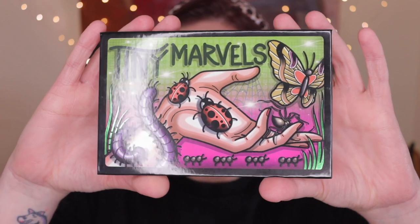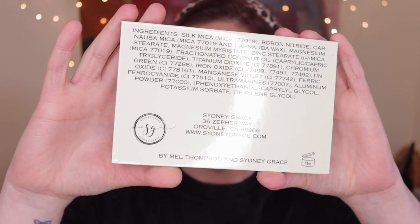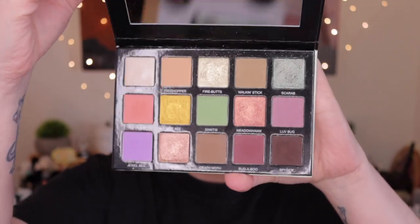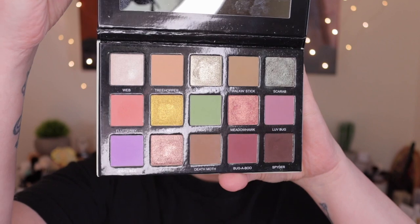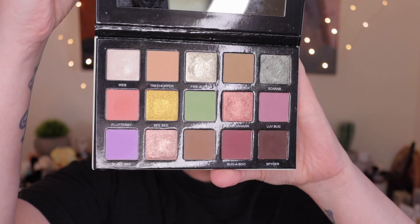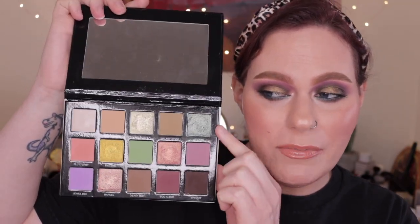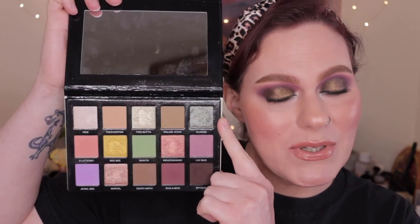The Tiny Marvels Eyeshadow Palette by Mel Thompson and Sydney Grace is $52. It's manufactured in the United States, has a shelf life of 18 months, and you get 15 gorgeous shades and a variety of shimmer and matte textures. What I love about this palette is that you get your everyday neutral shades, but there's also some really fun and vibrant pastels. And I really love the shimmers in this palette too. In particular, the scarab shade right here is absolutely stunning and probably one of my favorites in the palette.